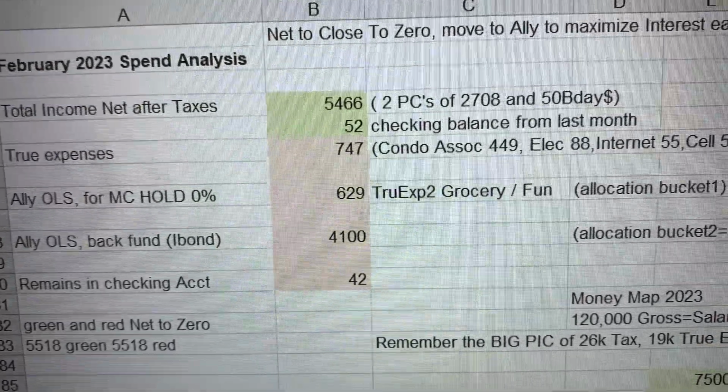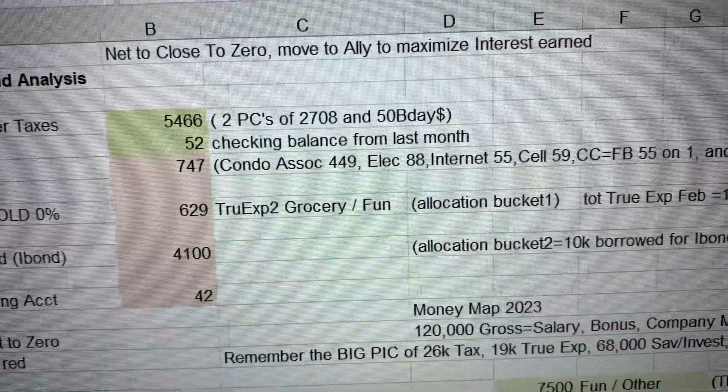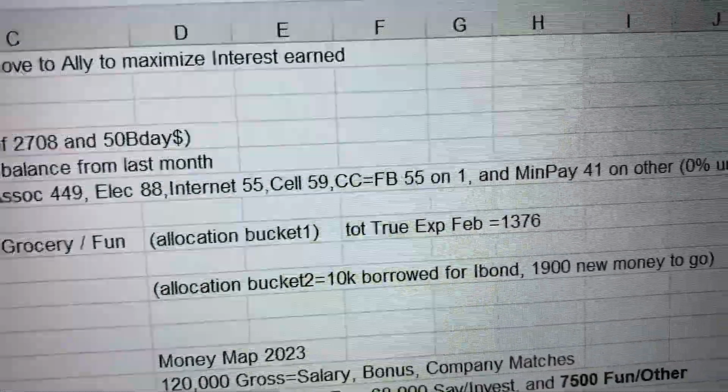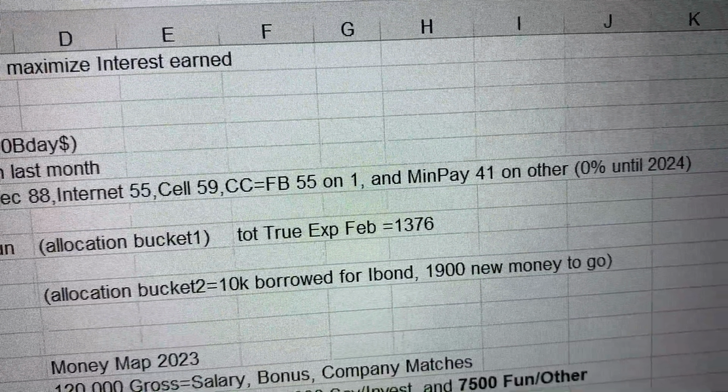out. True expenses: condo association 449, electric 88, internet 55, cell 59, credit card paying off in full number 1, 55, minimum payment 41 on another credit card, because remember I have a 0% until 2024.